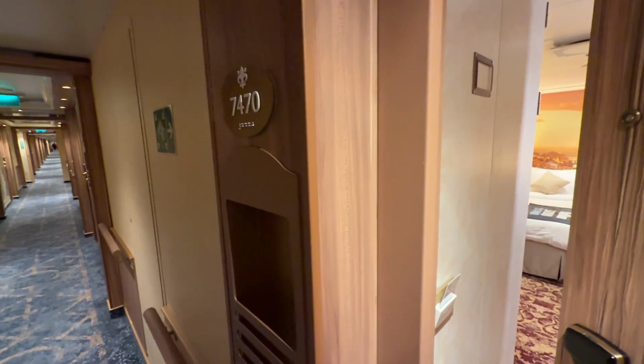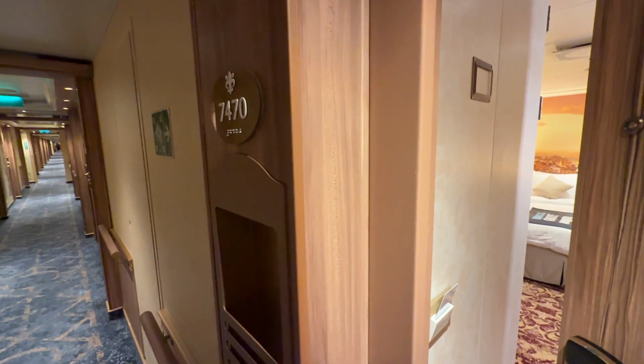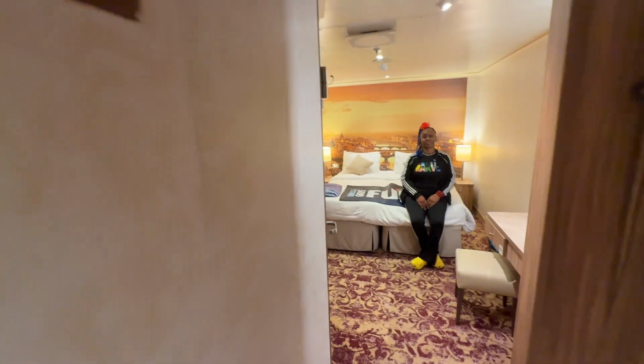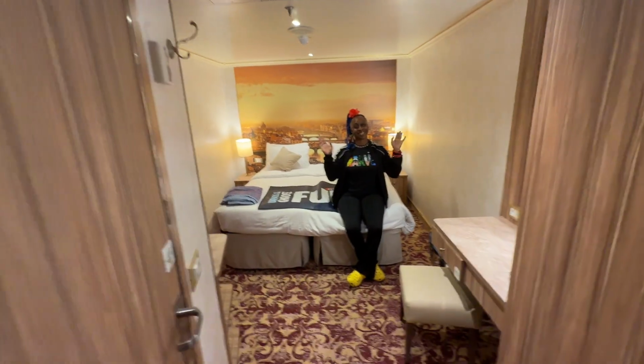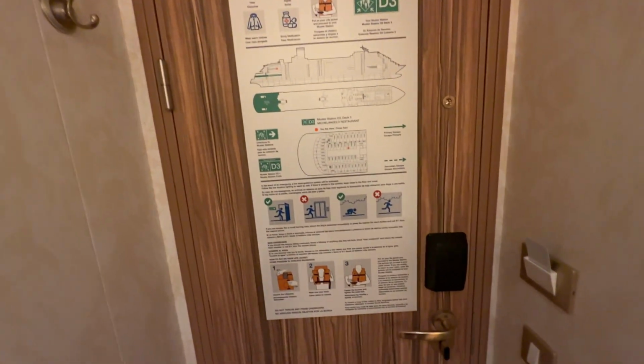Today we are going to give you a room tour of Carnival Firenze, room 7470, which is an interior tour. And lo and behold, there is my assistant, Shug. Okay, so start off here. Muster station for this room is D3.